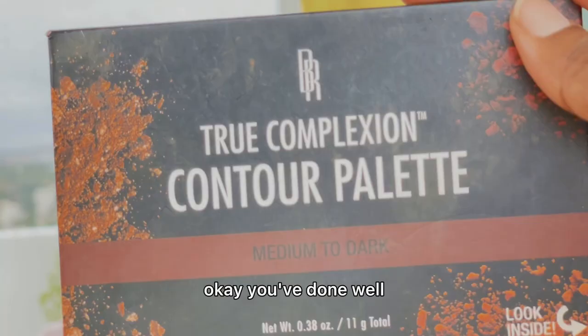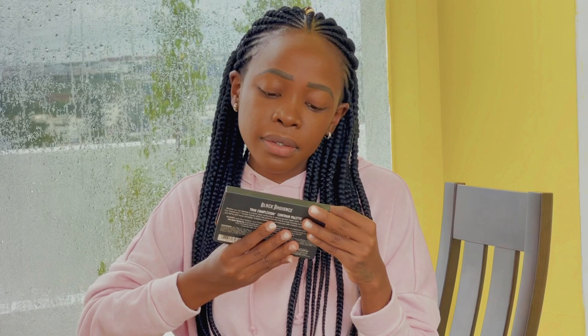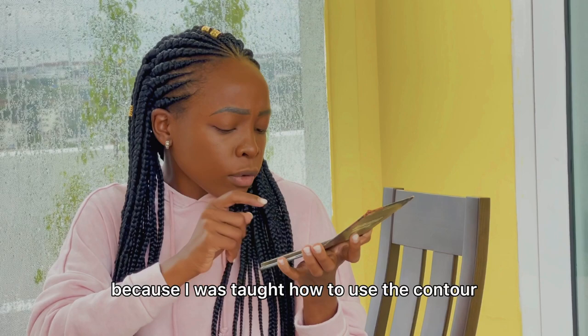Okay, you've done well. Thank you, I appreciate that. That's Black Radiance. I love that palette. Oh, you do? So it's a 3-in-1. But unfortunately, I only usually use the highlighter. Because I was taught how to use the contour, but I forgot. So I just use the highlighter, and that's it for me.